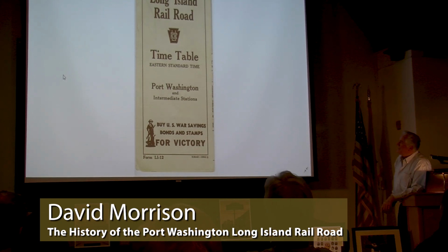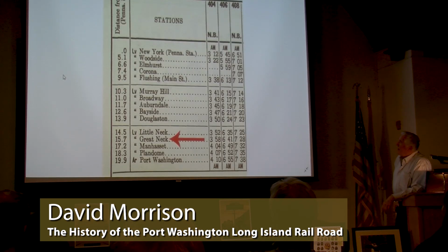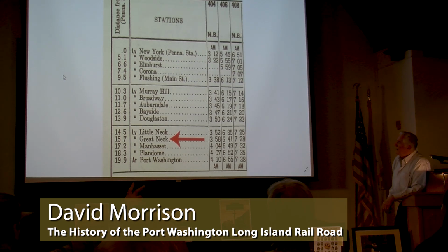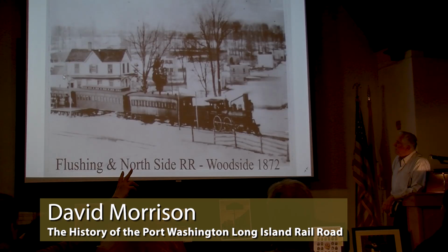Here's an old World War II timetable with the advertisement, buy U.S. savings bonds for victory. This is the same timetable, 1943, and they had published the distance from Penn Station. Great Neck is 15.7 miles from Penn Station.